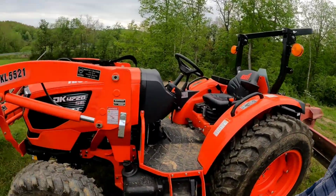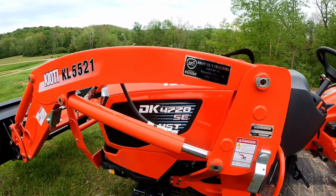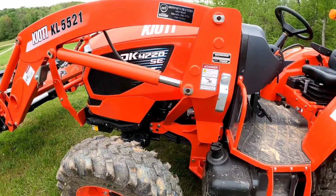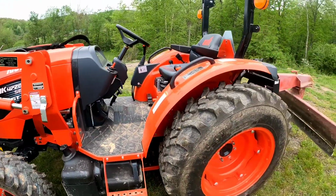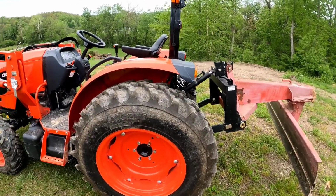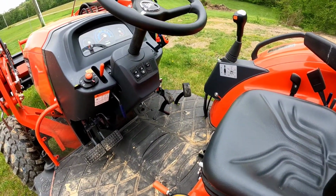So I bought a 4720 DK. It's a 45 horsepower tractor. It's got the hydrostatic transmission, right? Which I love, by the way. I've drove tractors gear style. Dad's is a shuttle shift. I've operated a lot of different tractors. This one has the two hydrostat pedals, down there on the floor like that. It does not have the tremble pedal like Kubota does.